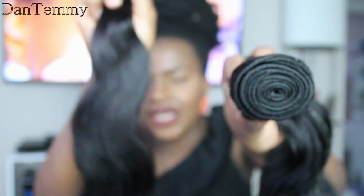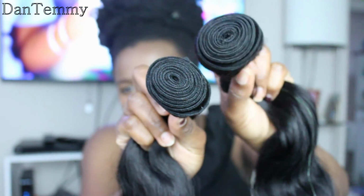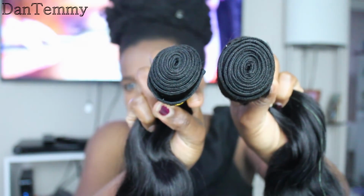You see, the longer it is, the smaller the bundle. This is the 20, this is the 28. See how big the 20 is? See how small the 28 is, and they're both 100 grams.